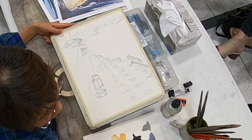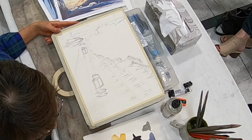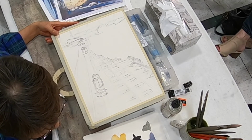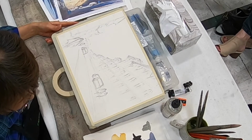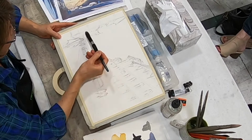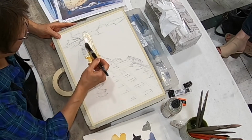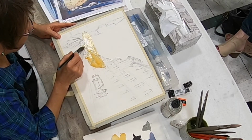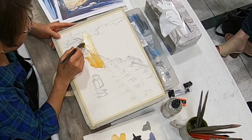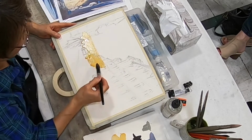So, Yuki, what is your color mix for that color? This color? Yes. This is a mixture of yellow ochre and raw umber. So it's just an earthy color for the building. And I need to cut around the figure and the car.